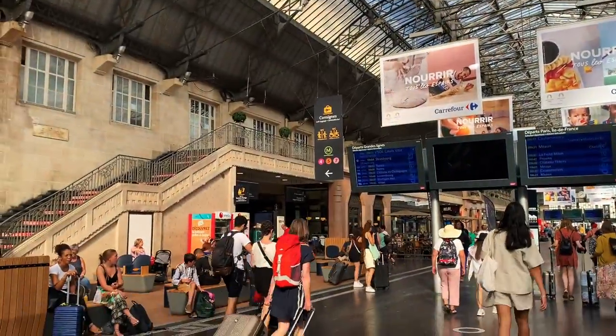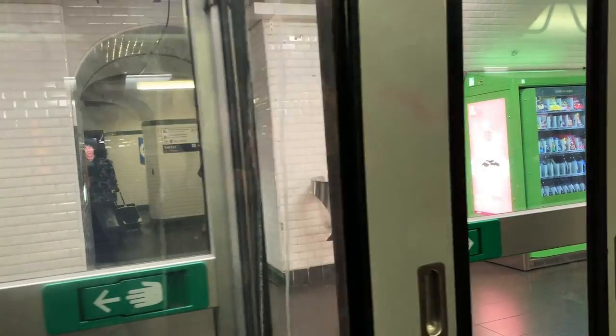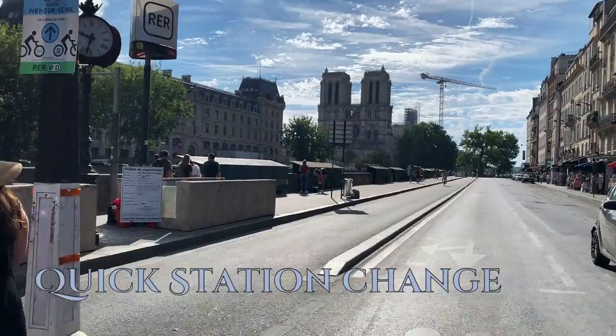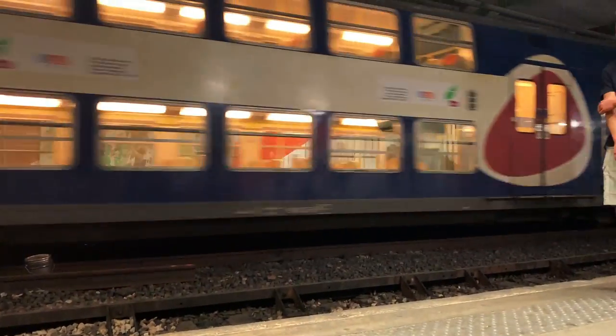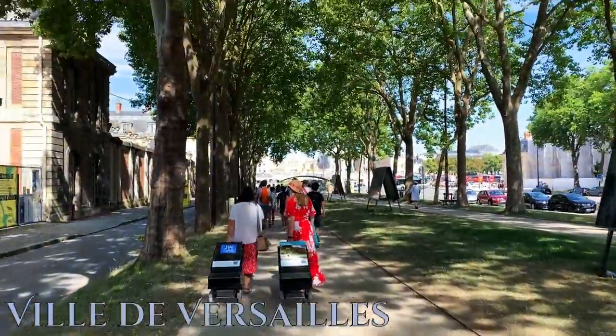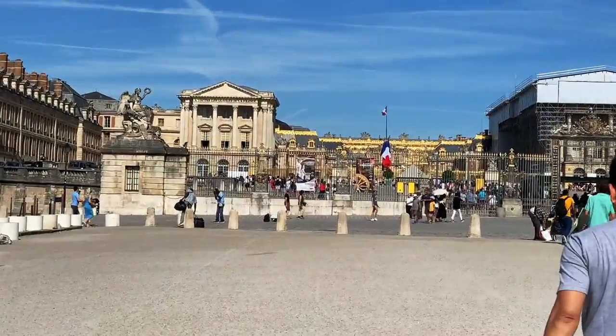Made it to Paris. Everyone, we made it here to Versailles, and we're actually going to be spending the entire day here. Right now we're getting ready to go queue up to enter into the palace, and then after that we're going to check out the gardens.